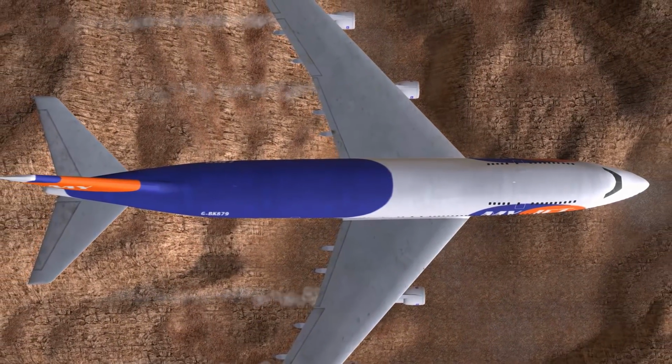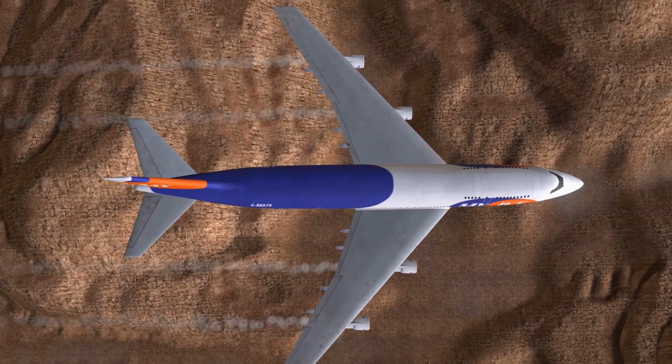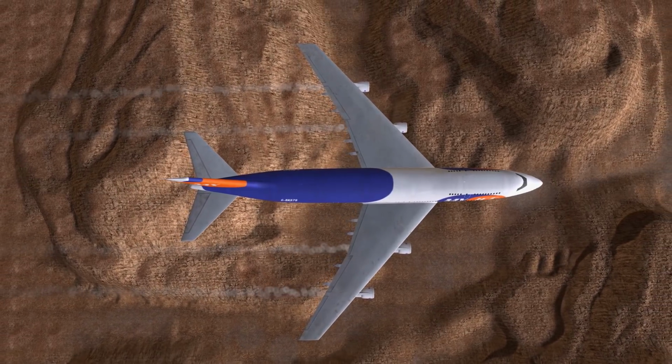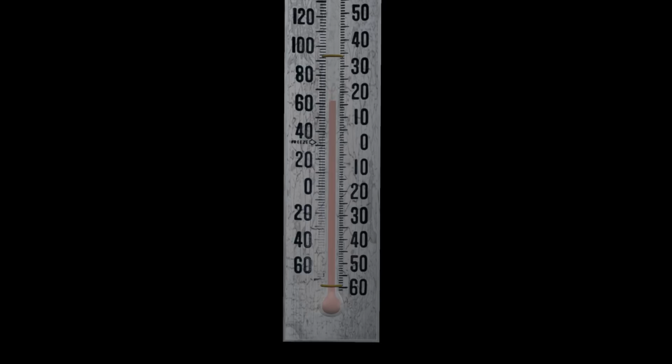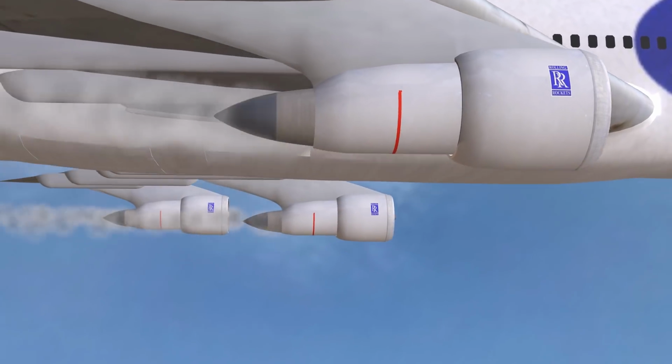Now, the size and length of the contrails depends on two factors. In accordance with the U.S. Air Force, for the contrails to last longer, the atmosphere requires a high humidity and low temperature environment. That means that the ice crystals can stay for many hours and grow to hundreds of meters in length.